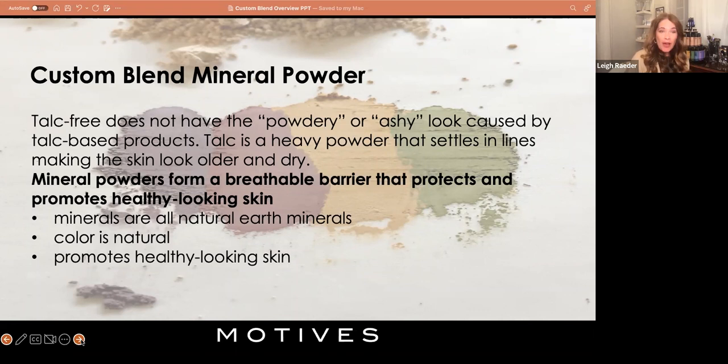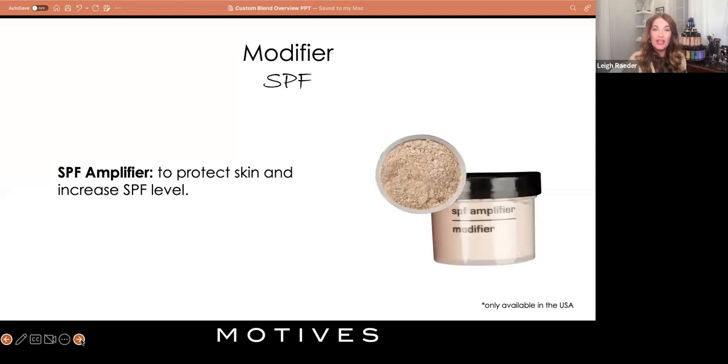Mineral powders actually form a breathable barrier that protect and promote healthy looking skin. So even those clients that say, I don't really wear foundation, I don't really want to wear too much, just having them put on a light layer of these custom blend mineral powders is going to protect the skin from whatever they're exposed to in the elements. The minerals are all natural earth minerals. The color is natural, and it does promote that healthy looking skin.